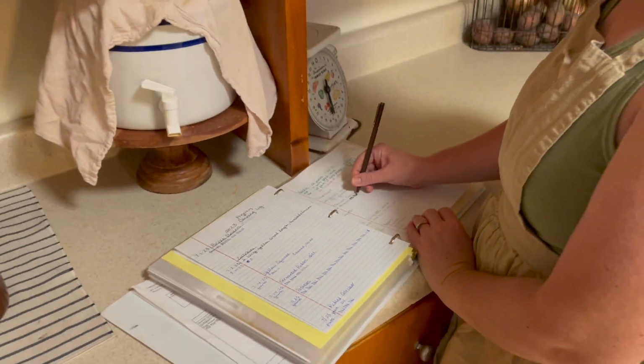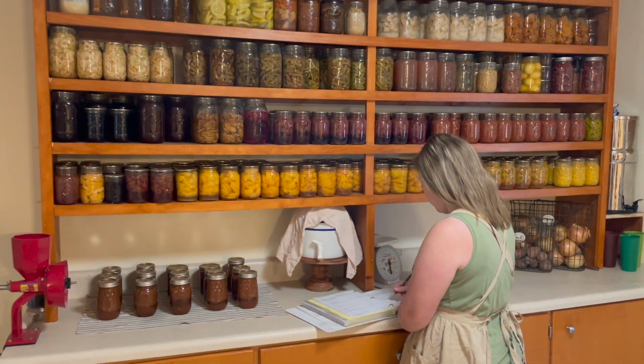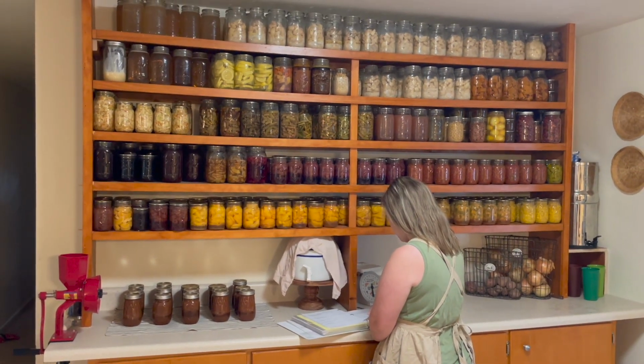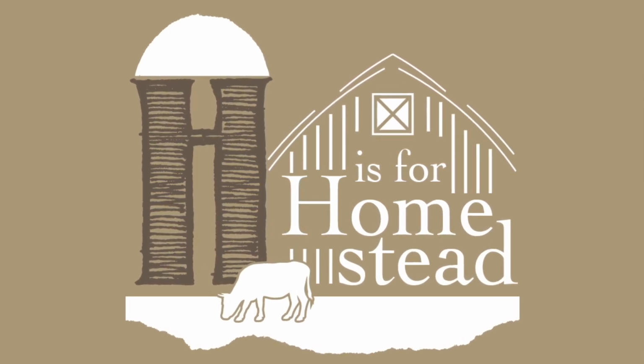I hope that this encourages you to just put something up, to take the abundance that you have now and preserve it for later. Even if you've never done any kind of preserving, the freezer is a great place to start. So remember, anyone can homestead, and I'm cheering for you.